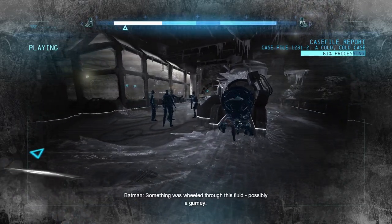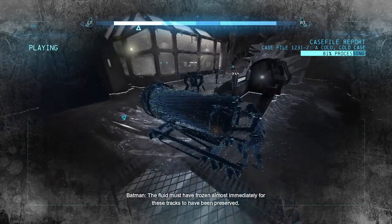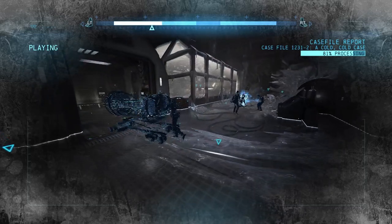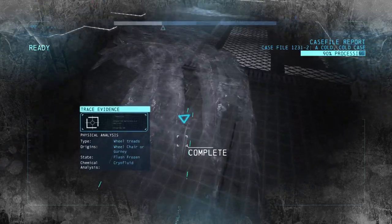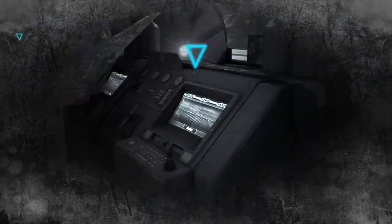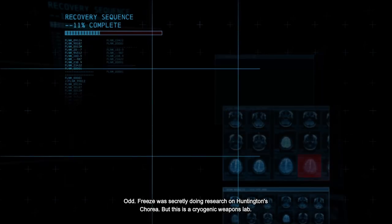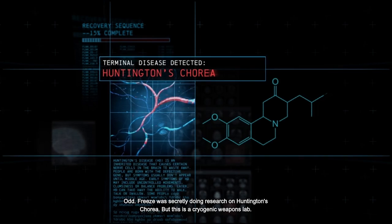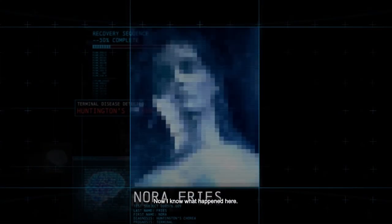Something was wheeled through this fluid, possibly a gurney. The fluid must have frozen almost immediately for these tracks to have been preserved. Nora, maybe. I swear, God. It's Nora. Freeze was secretly doing research on Huntington's, but this is a cryogenic weapons lab. The test subject was Nora Freeze. Now I know what happened here.